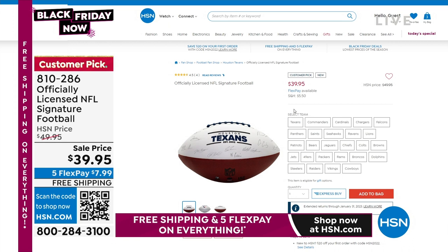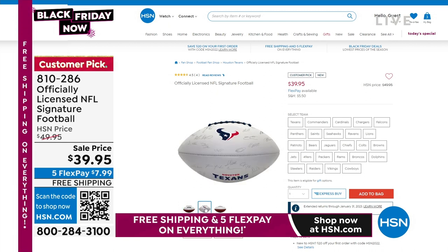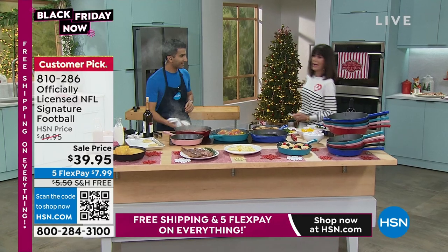Because here's your thing about that. It's an officially licensed NFL signature football, and you can see the team logos, the details on all three of the panels. You have replica player autographs from the 2022 roster. It makes a great gift and officially licensed by the NFL at only $39.95 today. Check that out. 810-286.